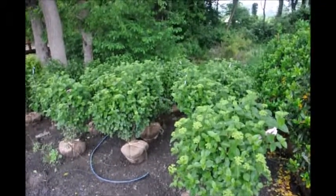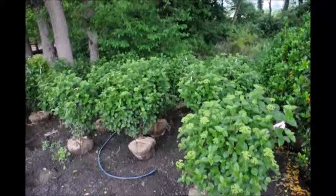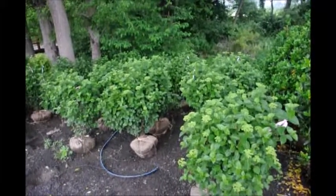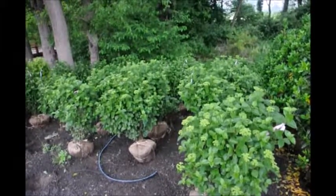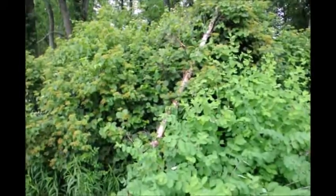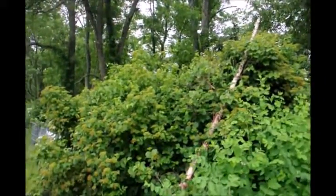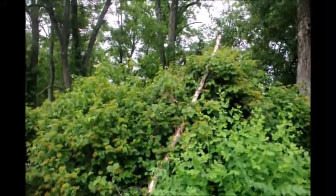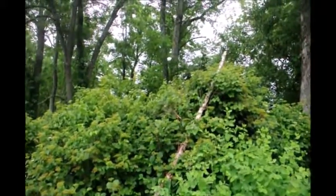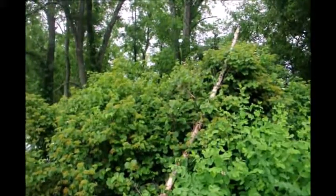In a few seconds I'm going to take you over and show you a wild arrowwood viburnum that grew native in this area, and show you where it's found in a habitat in this woodland setting as you see back through here. This is an arrowwood viburnum growing in a native setting, and you can see it's quite large and does quite well in these areas along a woodland and up against big trees in a shaded wet area.